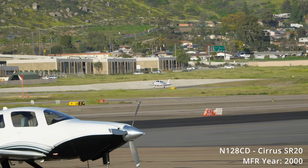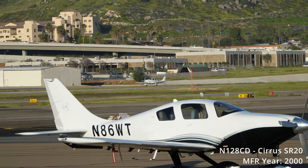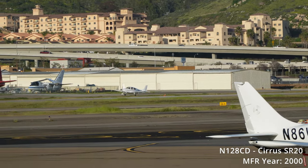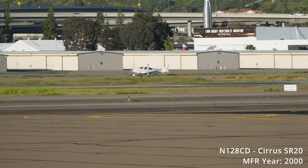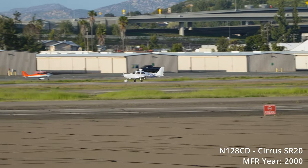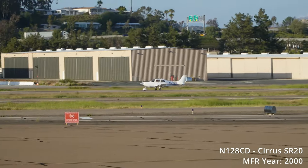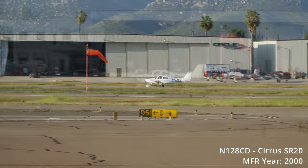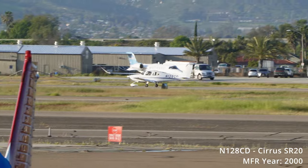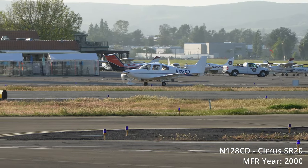8 Charlie Delta, Gillespie Tower, right base, runway 27 right, clear to land, number 2 following Skywagon on close right traffic. Clear to land, number 2 following Skywagon, 27 right, 8 Charlie Delta. Okay, Charlie Delta, cross runway 27 left and contact ground. Cross 27 left and ground, 8 Charlie Delta.